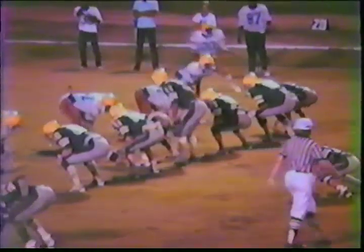Two degrees at the moment. 8-16, 8-17, Graves back to pass, second down play. Fires a pass.